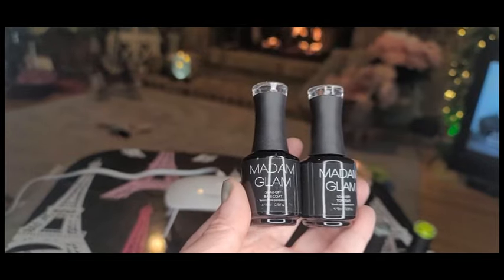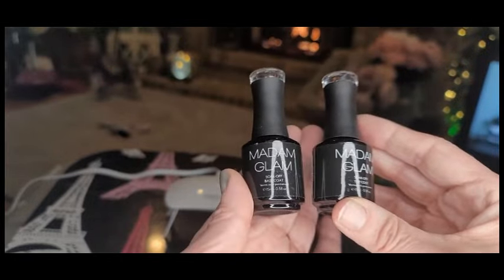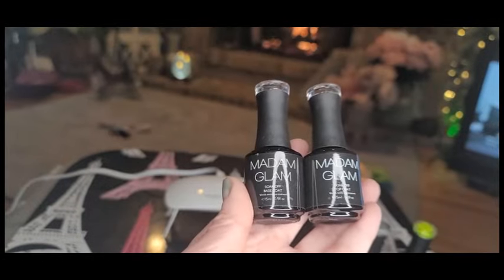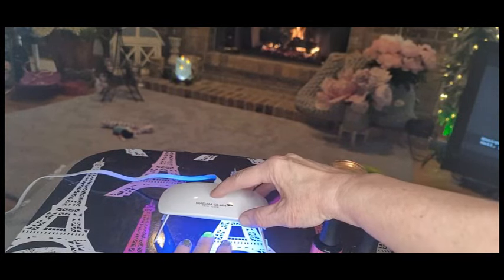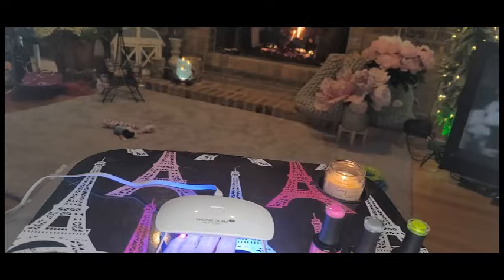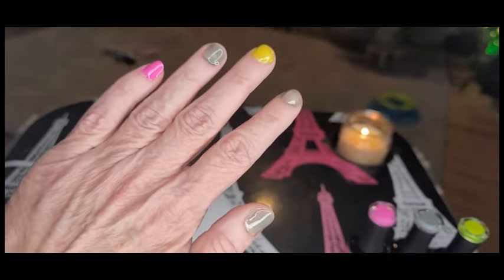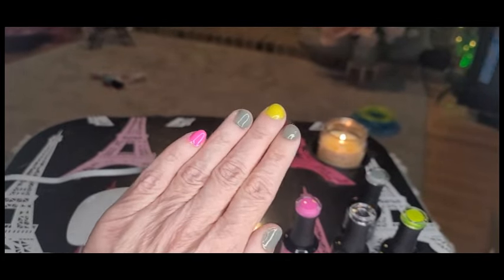I know a lot of men who have manicures, and I mean, why not go ahead and get this for yourself? You can use the base coat and the top coat, and this will last for 2 weeks. So now we're gonna go ahead and cure these for 2 minutes. We're gonna go ahead and apply a second coat of each. After curing, we're gonna go ahead and apply our top coat.